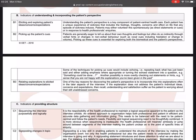You need to listen to your patient. You need to pick up their cues. This is a cultural barrier that we have, especially if you worked in a non-Western country all your life. This becomes difficult for people who are coming to a foreign country at a later stage in their career. Picking up cultural cues becomes quite difficult. So non-verbal behavior, like hesitation or change in volume.